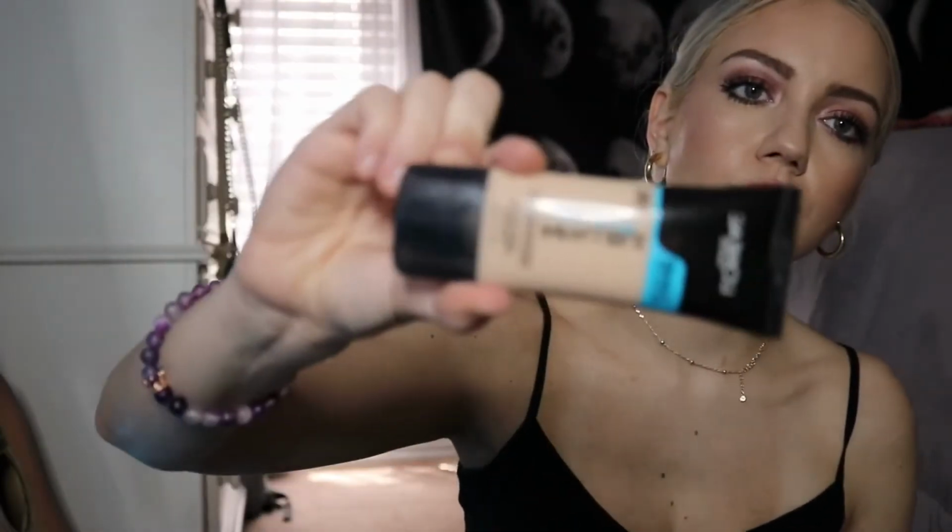But this has SPF 15, which sold me right away because you need your SPF, girl. You need your SPF, girl or boy, it doesn't matter, you need it. But it's in this little package, this little tube. I love the tube packaging. It makes it so easy to get out.